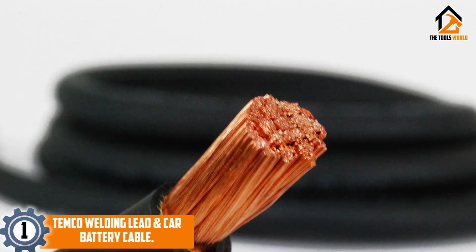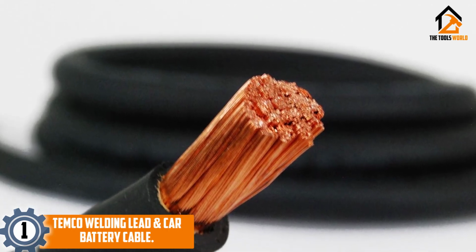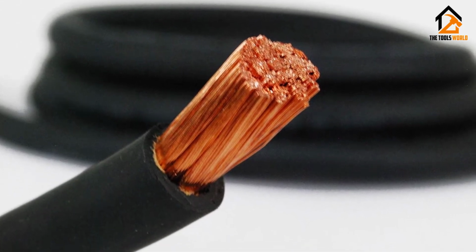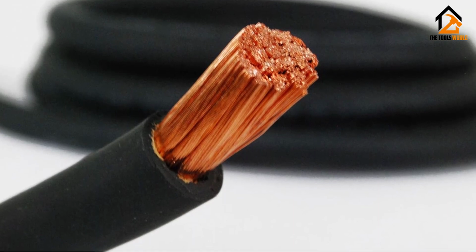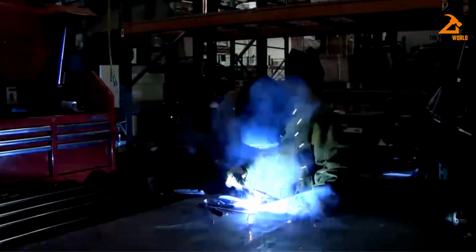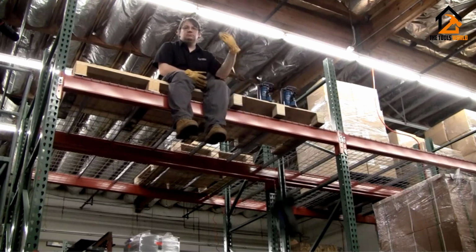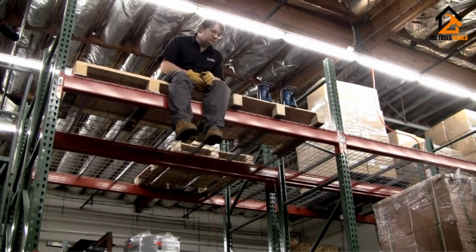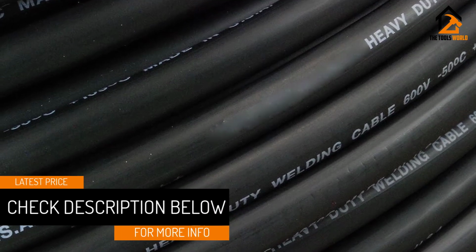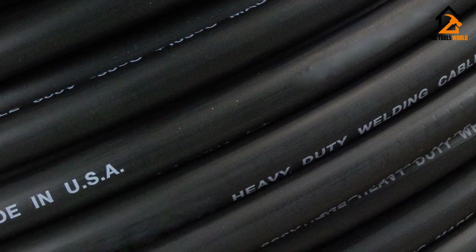And finally, at number 1, we have the TEMCo Welding Lead and Car Battery Cable. TEMCo is a very popular brand that has received a lot of positive feedback in the past. Therefore, its welding cable is our top pick. In the first place, we have the most reliable option from our picks for the best welding cable, the TEMCo WC0012. It is a 50 feet long cable that is capable of carrying up to 600 volts of power. Even with such high capacity, it has a temperature resistance ranging from minus 58 degrees Fahrenheit all the way up to plus 221 degrees Fahrenheit.